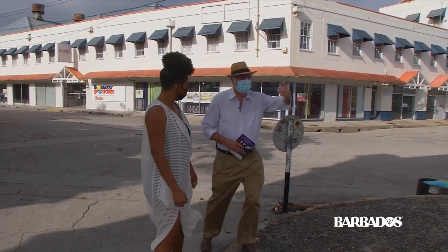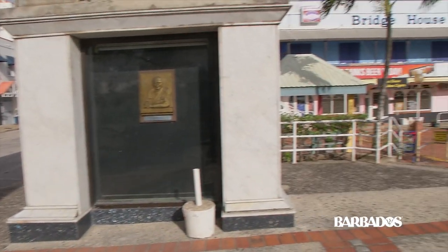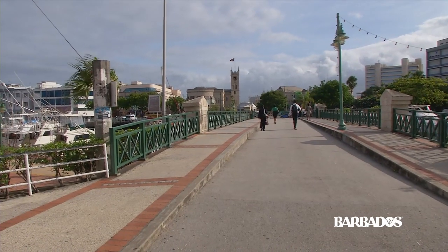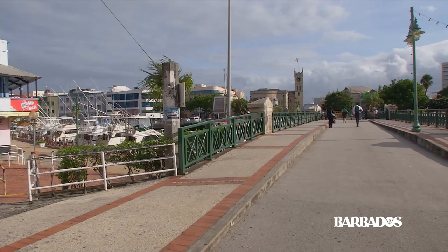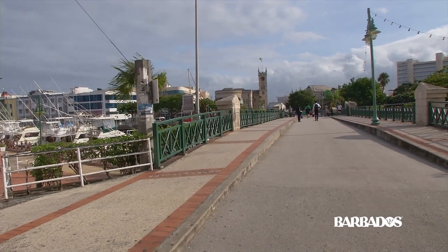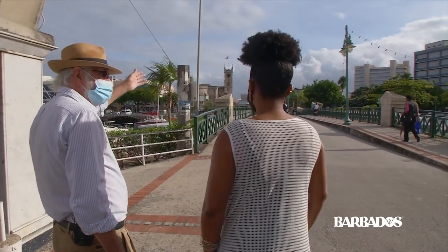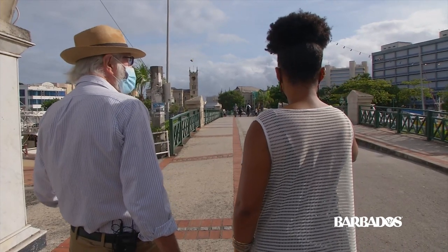So we cross the swing bridge and look at the most iconic view of the Eastern Caribbean, looking towards the House of Parliament, the old House of Assembly. And we look at the clock tower. When this was first built, there was a much larger and taller clock tower on the other side. But because this entire area of Bridgetown used to be a mangrove swamp, the tower started to sink. So all of this was mangroves? Yes, all of this was a big mangrove swamp.